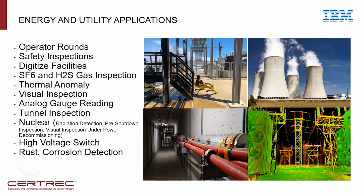Digitizing facilities. So some organizations use Spot with the camera or with the LiDAR camera to build a digital twin of the inside of their facilities. You can put, as I mentioned before, a gas sensor on it and check for SF6 and H2S. We look at thermal anomalies. One of the most common payloads for Spot is the 360 pan tilt zoom camera with an infrared camera incorporated in it. And again, we've done some really good work in helping to deal with all the light outside issues with thermal imaging, like what I talked about with analog gauge reading. Visual inspection, being able to understand what it's looking at as you see a pipeline here, you can walk through a tunnel and look for leaks, look for gas.